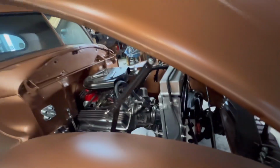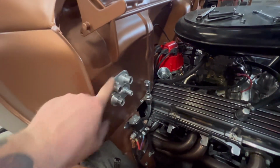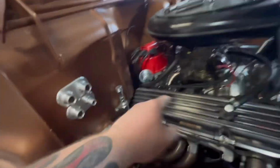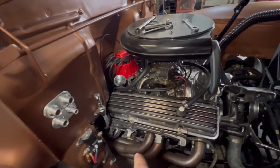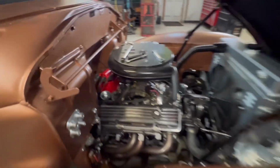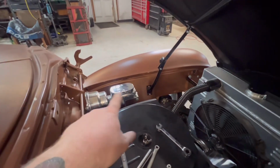AC's not done on this truck, but whenever we were building it, we tried to make sure we put all the little pieces in as we were going. But Turbo 350 back behind, small block Chevy up front, full stainless exhaust with V-bands all the way down through with Borla mufflers. It has a chrome booster master cylinder. And right here, I get my flashlight out of my pocket.